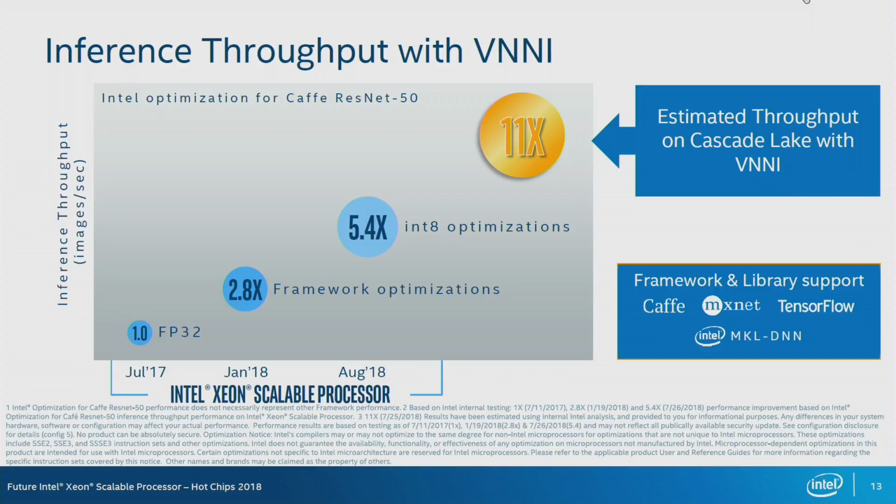Now, how does that translate into an overall workload performance improvement? Convolution is not the only thing that you're doing in an AI inferencing workload. So what this chart is showing you is taking an example of an image recognition algorithm, ResNet 50, and building on top of the software optimizations that we had already done, and I talked about it in the previous chart, where we had achieved 5.4x improvement. On top of that, if we apply VNNI instruction, what additional performance gain do I get? So additional almost 2x gain that we expect at the entire workload level.